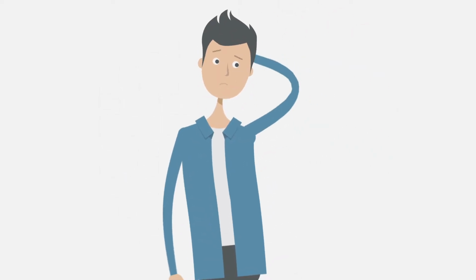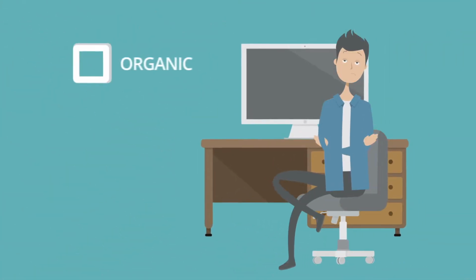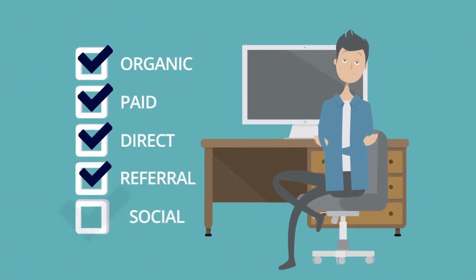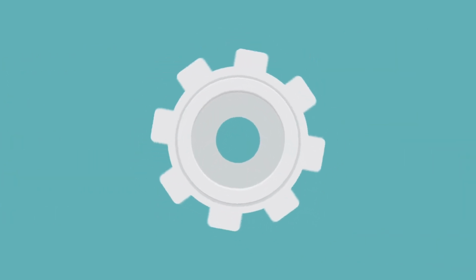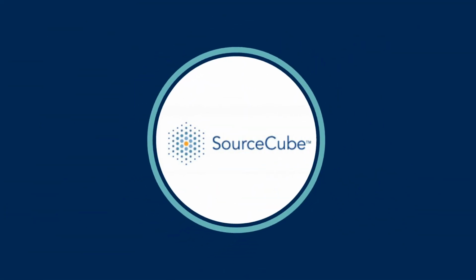Harry quickly realizes how difficult this task can be. After all, stitching together organic, paid, direct, referral, and social website traffic to their related lead metrics, not to mention drilling down into actual leads to determine validity, requires pulling data from varying sources and custom building unstandardized reports, which can take several days. Harry needed a better way.